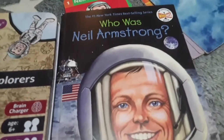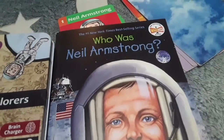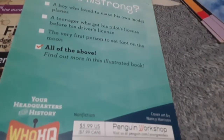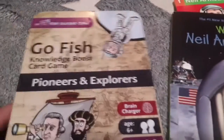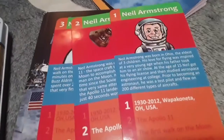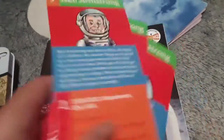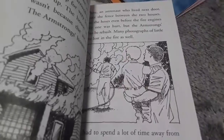I also have this book to share with you all. So this is Who Was Neil Armstrong? And then this came from Indigo and it was $8 here in Canada. But yeah, I also have this little Go Fish game, which came from Shoppers Drug Mart. And there's cards, four of them, that talk about Neil Armstrong as well. So we'll just be reading all the information about him and about his life. But this book is really nice too.